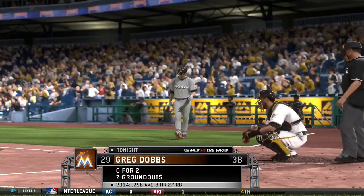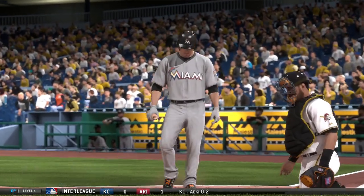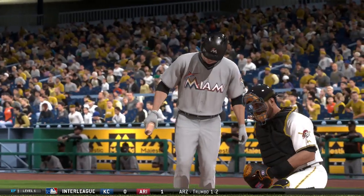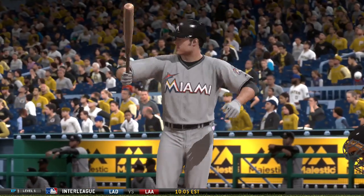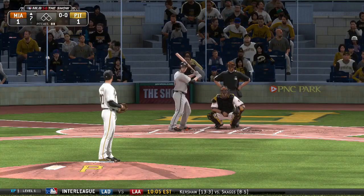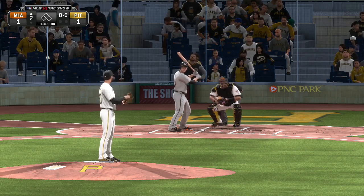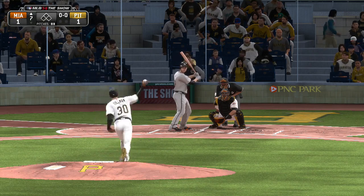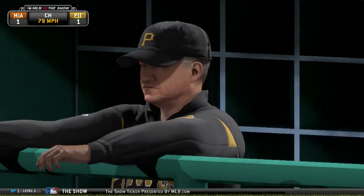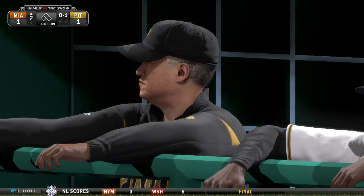Greg Dobbs will come forward now to begin the 7th inning in what's been a very briskly played ball game here tonight. And that's what happens when you get 2 starters that are on top of their game. It's been great pitching, great defense, not a lot of base runners, and a very even game through 6 innings. Pulls the string on that one. 1 strike.